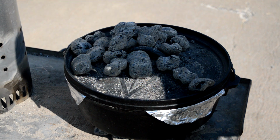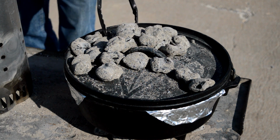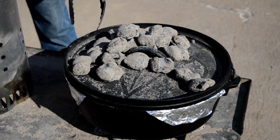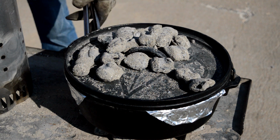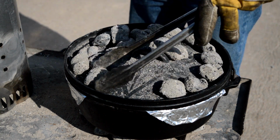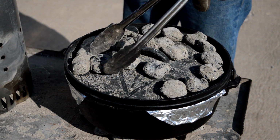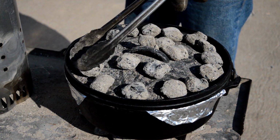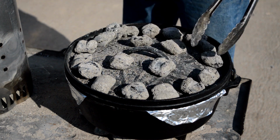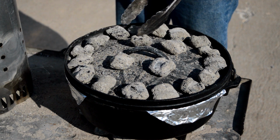Just work our way around, get them in there. We'll put a nice ring all the way around the outside. We'll leave 4 of them in the center, so we have kind of a checkerboard on top. There we go, spread them out fairly evenly, so we keep our heat as even as we can throughout our cooking process.